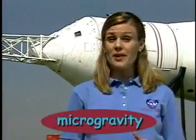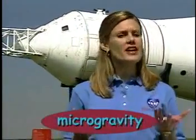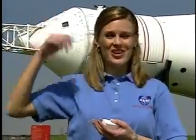Why build an International Space Station? Great question. If you'd like to study sound, you'd go to a quiet room. If you'd like to study light, you'd go to a dark room. And if you'd like to study the effects of gravity, you'd want to go into an anti-gravity room. But since there's no such thing on Earth, we have the ISS. On board the ISS, a microgravity environment is created. This is where the effects of gravity are reduced compared to those experienced here on Earth.